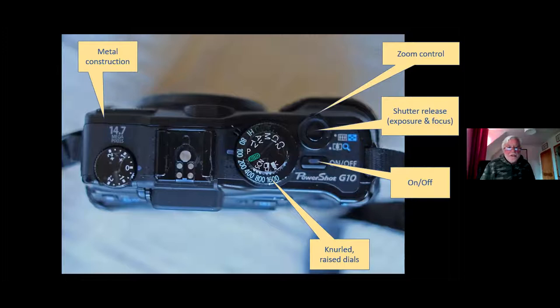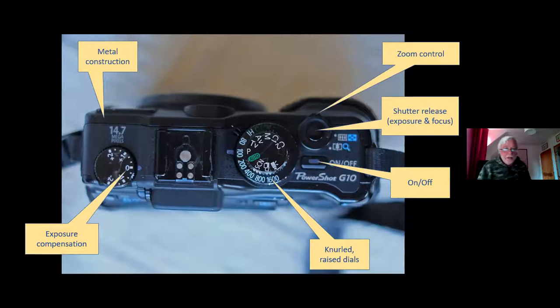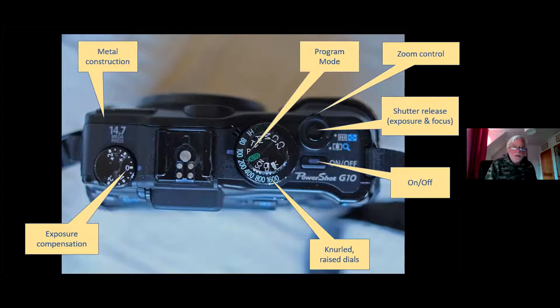The other thing is that this camera is made quite robustly, but also all of the controls are fairly robust. So all of the major controls are sort of raised knurled dials, which is very easy, again, to manipulate with gloves. And it has an exposure compensation, which again, you can move with gloves. The exposure compensation means that basically you can change the exposure while you're in the air really, really easily without worrying about the aperture controls or the shutter speed and so on. You've just got one dial if you want to increase the exposure or reduce the exposure.